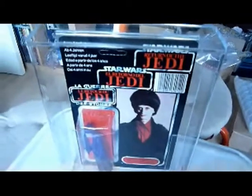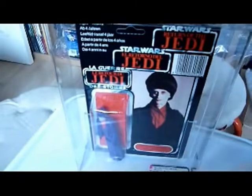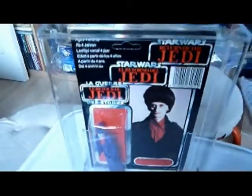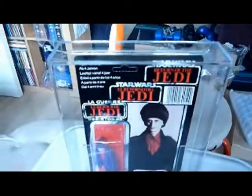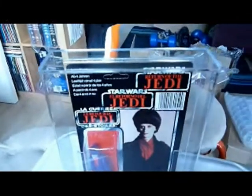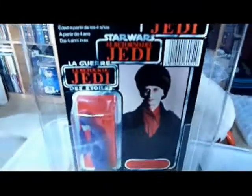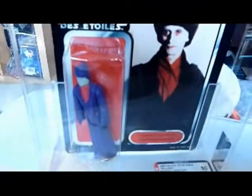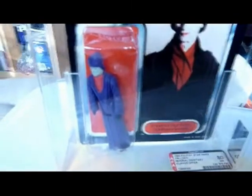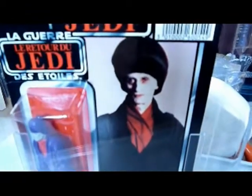So this is quite a common Power of the Force figure, one of the easier ones to find. It's got the three logos, English, Spanish and French, and also the barcode there, which signifies that it's a later release. And then you've got the figure there, which, okay, is not brilliant by today's standards, but it still looks pretty cool, rather funky.